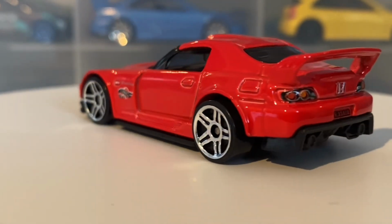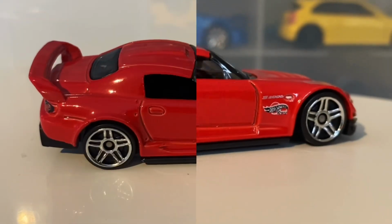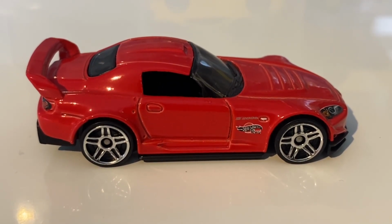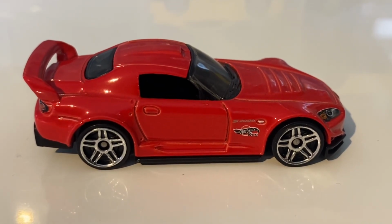Anyways, that's it for the facts. Now let's get into the actual showcase of this Hot Wheels car. Alright, so starting off this review, we'll start off with the wheel choice. So these are the 5-star spoke rims. These are done in chrome, which is very nice. It does fit this red design.